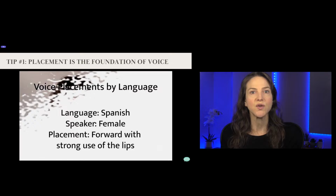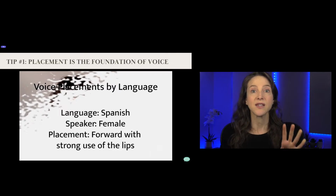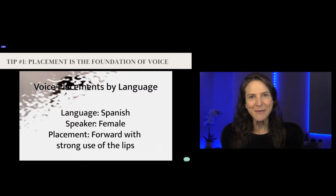So if you're one of those students who feel like you have good pronunciation of the vowels and consonants, or you're just not quite sure what's different, it's going to be placement and or your intonation skills. These exercises you're about to learn will really help both advanced students as well as students who are just learning the American accent. The sooner you can nail the placement, the better your accent is going to sound.